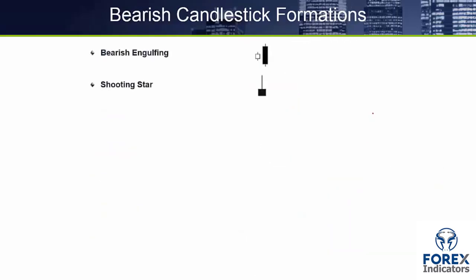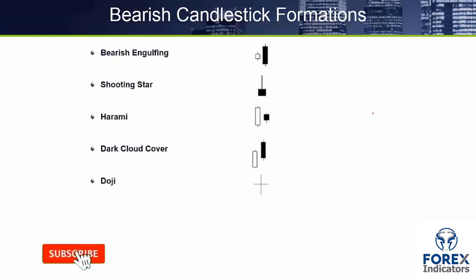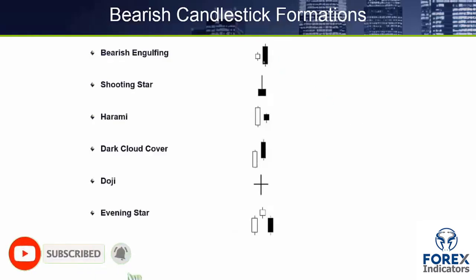Same thing, but opposite, for bearish candle formations as well. So here's your bearish engulfing. You can see, again, it's just the opposite. Small bar, then the body is engulfed by this bigger bar. And the most important thing is that it's a bearish engulfing because it closes below this body.